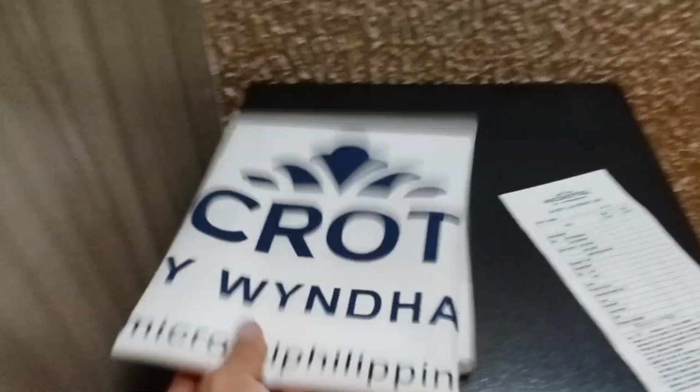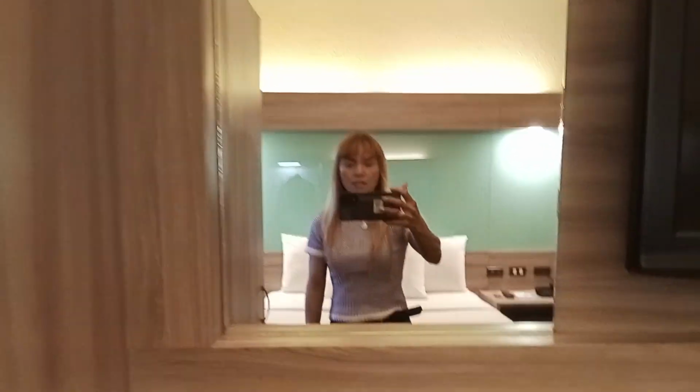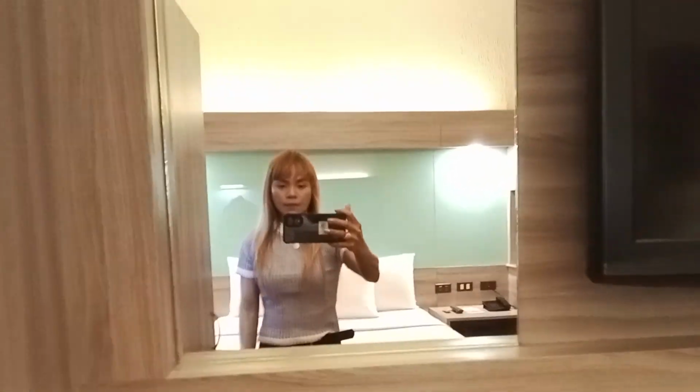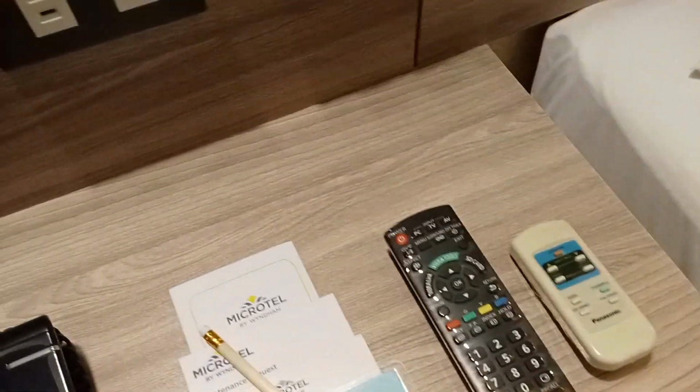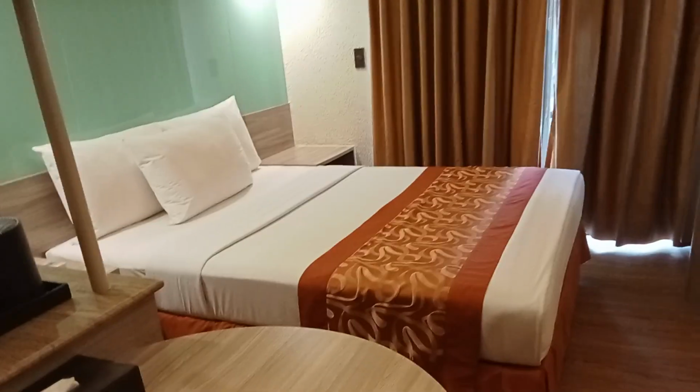If you want to do laundry, you can put it over here. Hang your dress or clothes, small TV, and then this is their makeup dresser there, and then they have the telephone. It's over here. That's their telephone. They also have a table over here. It's a queen bed. It's very small.